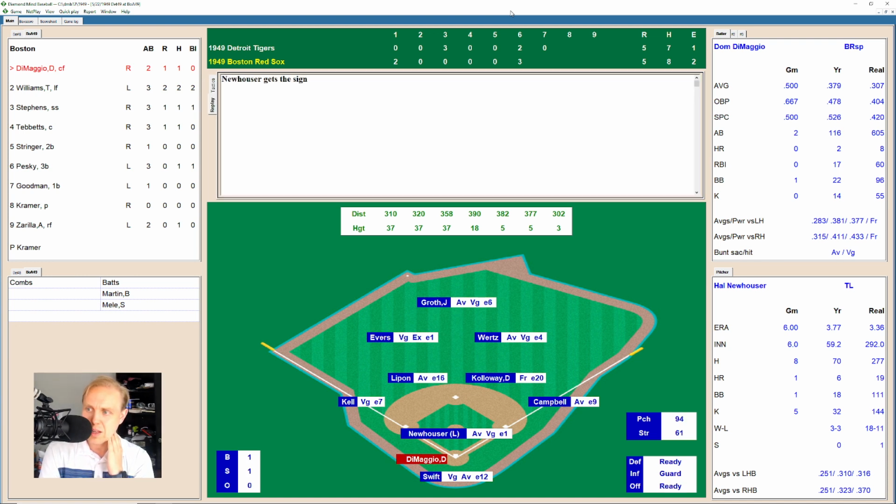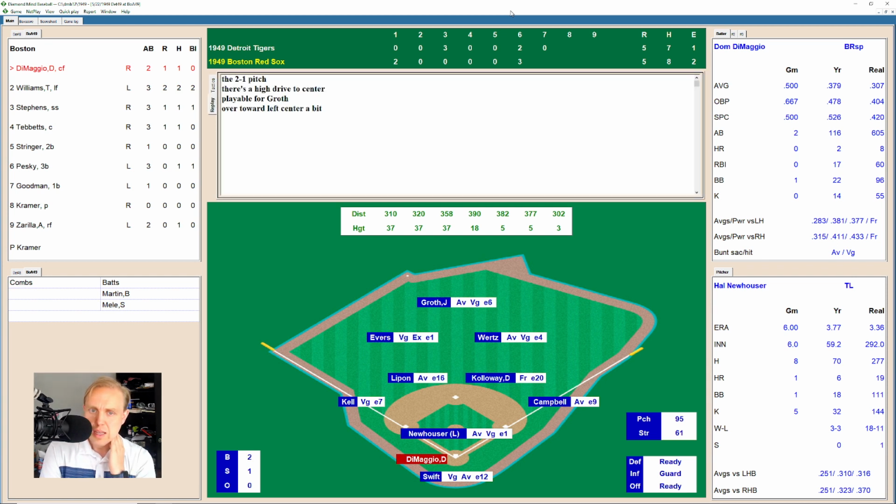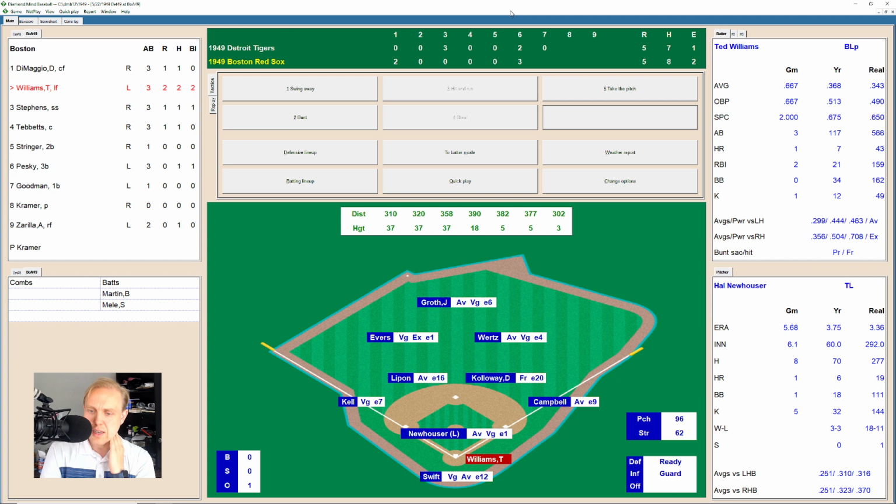DiMaggio 1 for 2 today, hitting .379. 2-1 is the count on him now. That's hit deep to center field, and that's actually just right at Johnny Groth. He's got that for the out as he was playing him deep, 1 away.